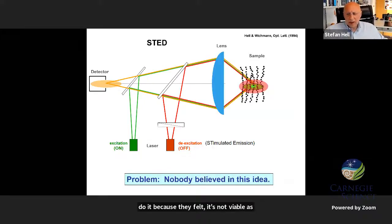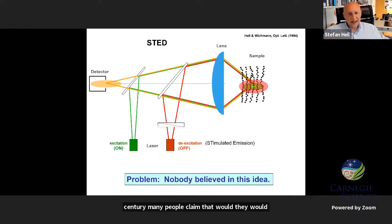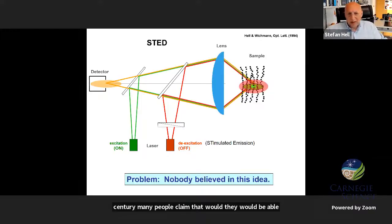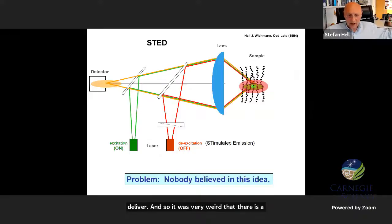I think one of the reasons was also that in the 20th century, many people claimed that they would be able to overcome the diffraction barrier, but they didn't deliver. So it was very weird that there's a guy in a place no one has heard of claiming that he could overcome the diffraction barrier. Why should that be viable all of a sudden? After all, it was textbook knowledge that this is not really viable.